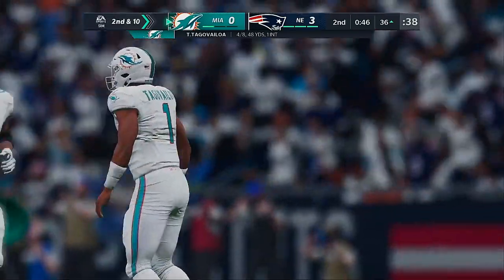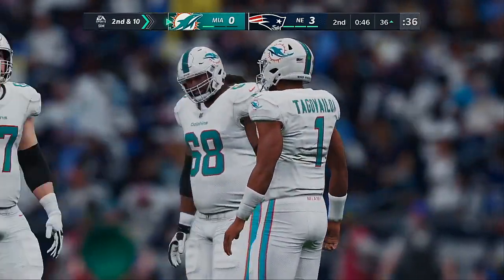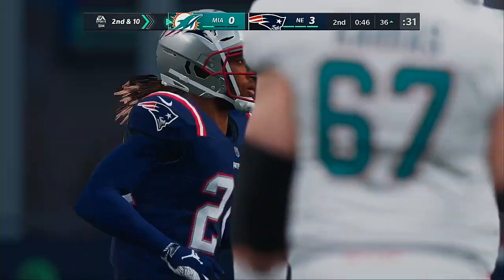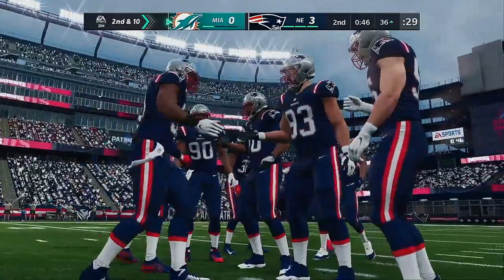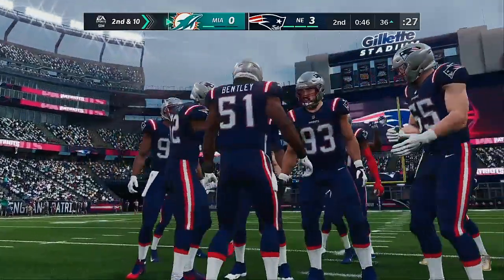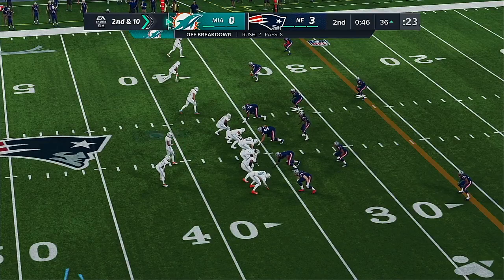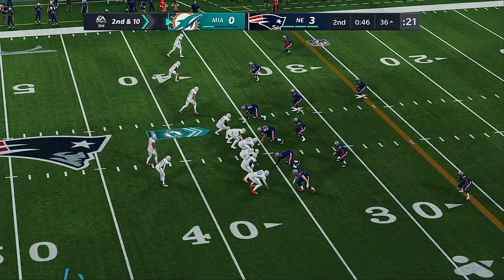It's incomplete. Jonathan Jones that time, the one who got a hand in, knocked it away. So many times when we talk about coverage, we're just about a defender running with a receiver, but a big part of it is understanding where the football is, finding it. In this case, when it arrived, it wasn't a surprise, and he was able to bat it away.